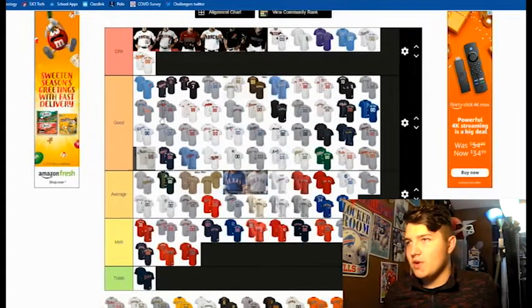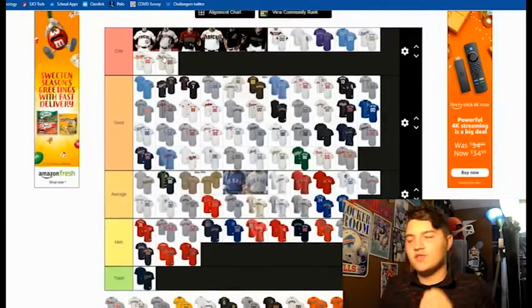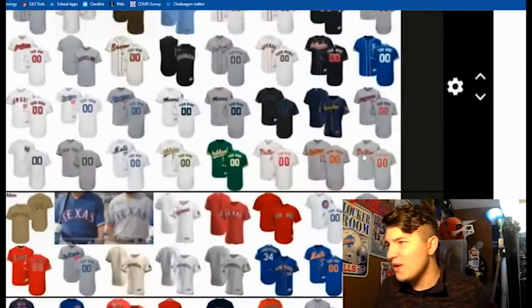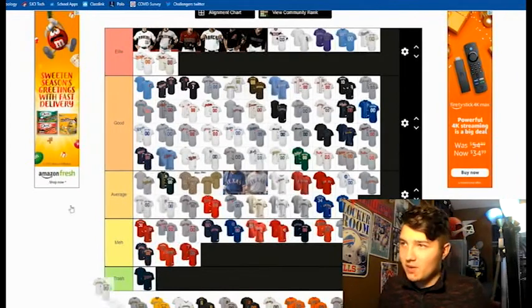Phillies cream jersey, that's where we go. This one's elite, dude. I'm not even kidding. They were with the blue hats. Oh, so good. Phillies gray jerseys are also pretty nice. The red, look at how that red pops off, and they have some compliments with blue. It looks so nice.